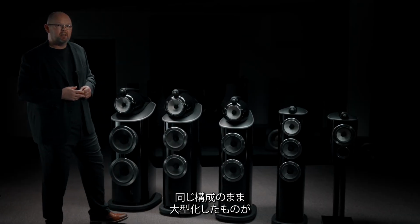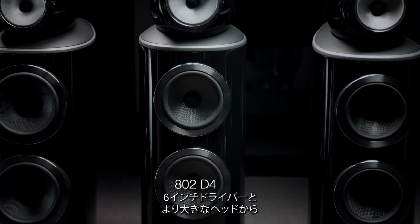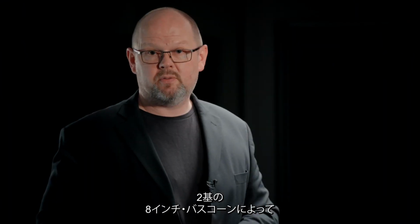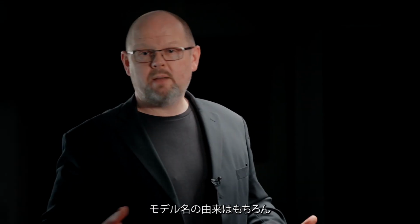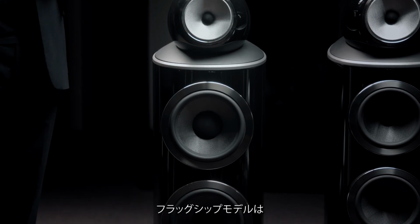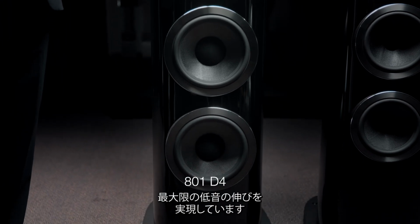Take that same configuration and scale it, and you come to the 802 D4, with a 6-inch design in a larger turbine head for more output in bigger rooms, coupled to more bass extension from twin 8-inch bass cones. And finally, there's the flagship model, the 801 D4, named of course after that iconic 801 from 1979. The flagship design, it has twin 10-inch bass cones and a larger bass enclosure for maximum extension in bigger spaces.